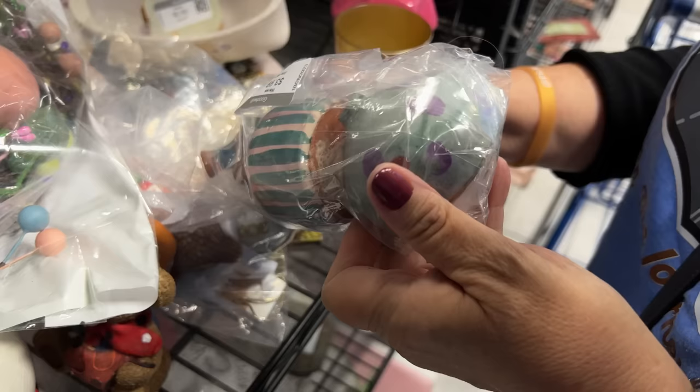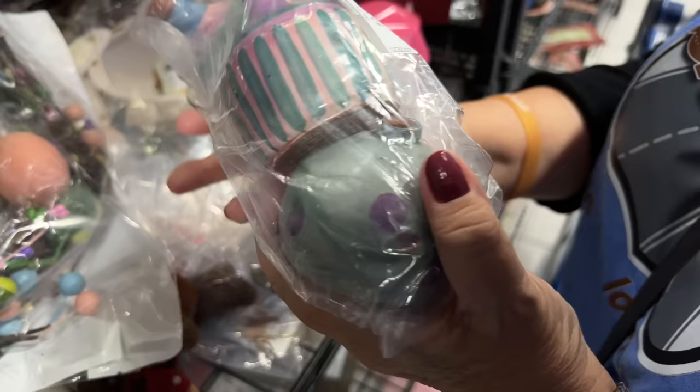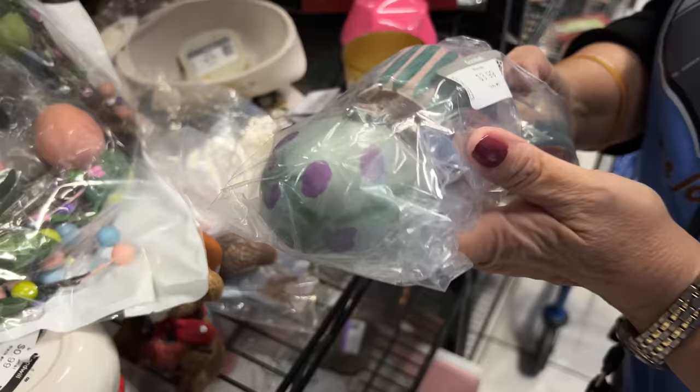How much is the bag? It's $3.99, but again, it's not that. It's the quality. I'm trying to see. Is that a little chip? I'm evaluating. Give me a chance to tell in those bags. It's really hard to tell in these little bags. I'm going to put it in the cart for right now and reserve my opinion till later. Let's see what we have.